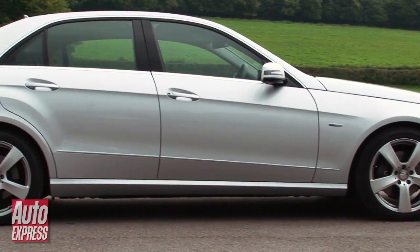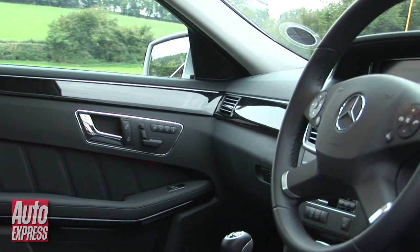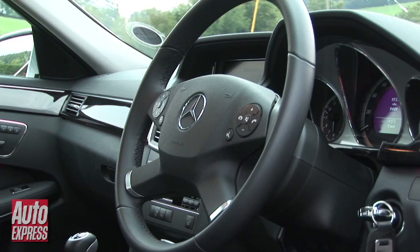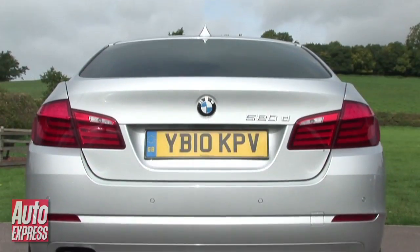The design isn't as well resolved either. In fact, from certain angles, it looks a little bit awkward. The well-built cabin is more statesman-like, but still not as stylish as the Audi's. It's slightly better for carrying rear passengers though, because the back seats are more reclined. And that brings us on to the BMW.